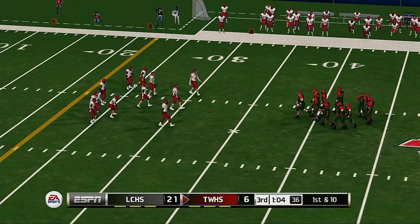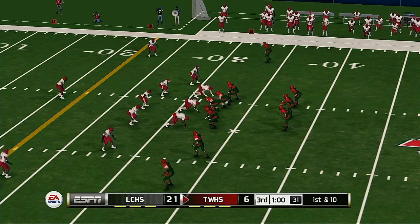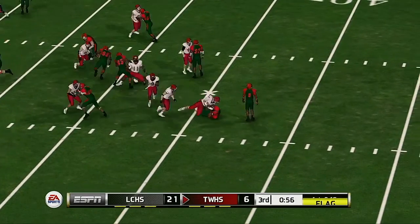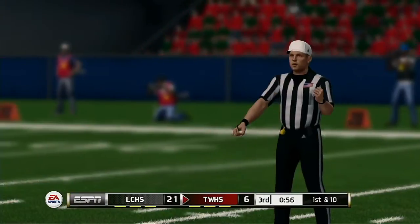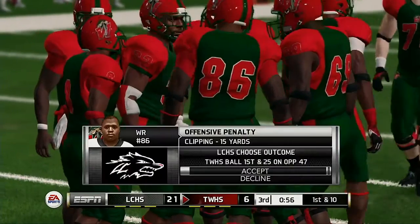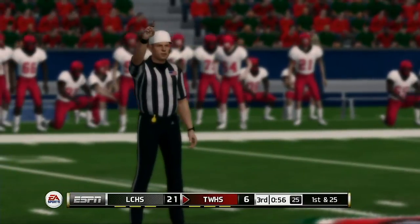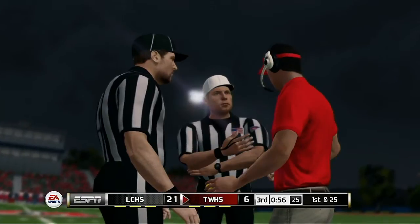From the 32-yard line, first down. Tackled at the 34-yard line. This one might be coming back, folks. Let's check out the penalty. Clipping. Offense. That one's going to put them way back. You just can't block a player from behind like that, or it's going to cost you.